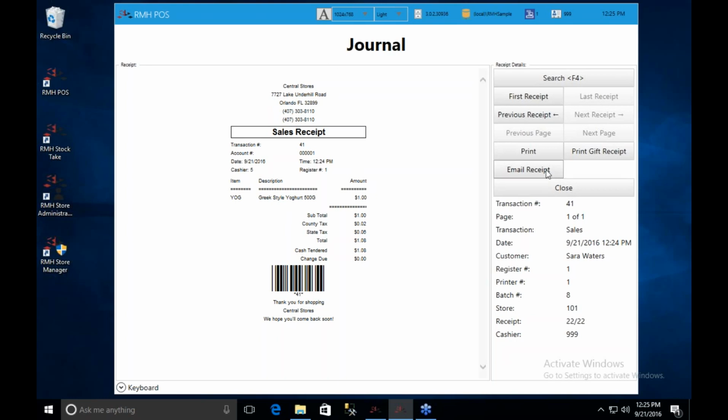You'll also notice from the journal right here that you can reprint a gift receipt, and you can also email the receipt from the journal. So if you had a customer call up and say, hey, can I get a copy of the receipt? You can say, sure, go look up the receipt, get their email address, and then just right here from the journal, you would be able to email their receipt.